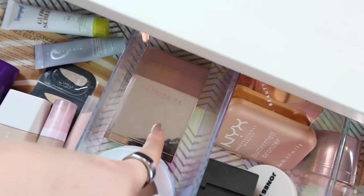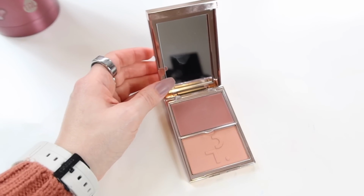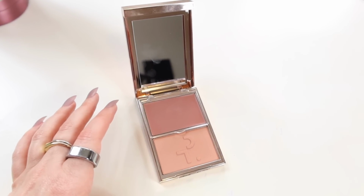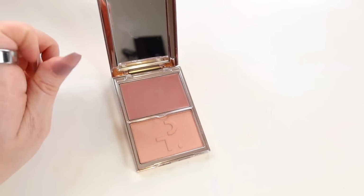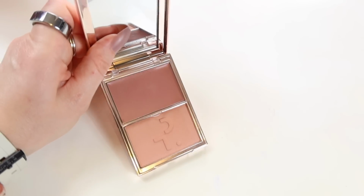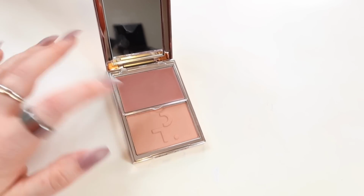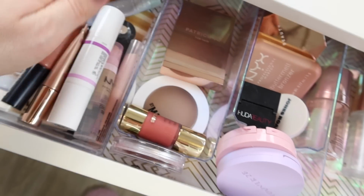Under there, I have the Patrick Ta Blush Duo in Not Too Much. So far, I don't know how I feel about this. In some instances, I feel like it is too much, you know? The cream is really pigmented. I like that it has this clear lid over it so that it doesn't get powder mixed in. But even though it looks nice and light, it's actually kind of deep, it's very pigmented. So maybe you just have to be light-handed with it. Yeah, I need to keep experimenting with that.